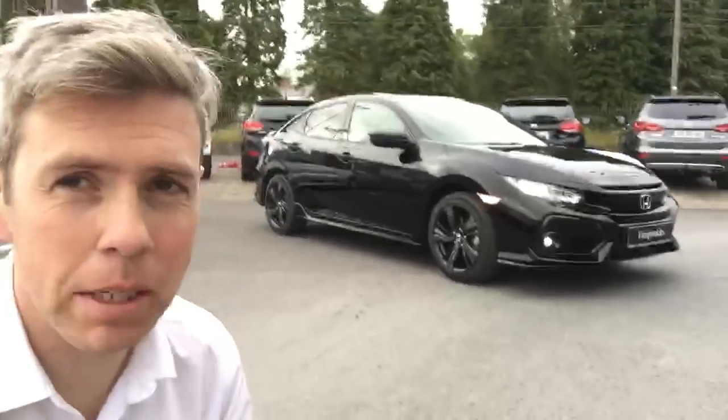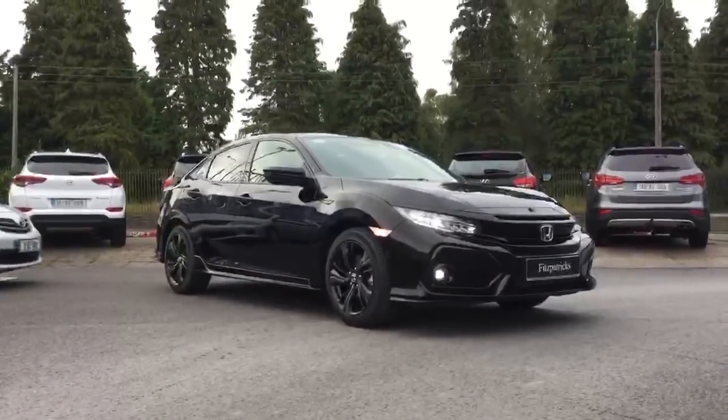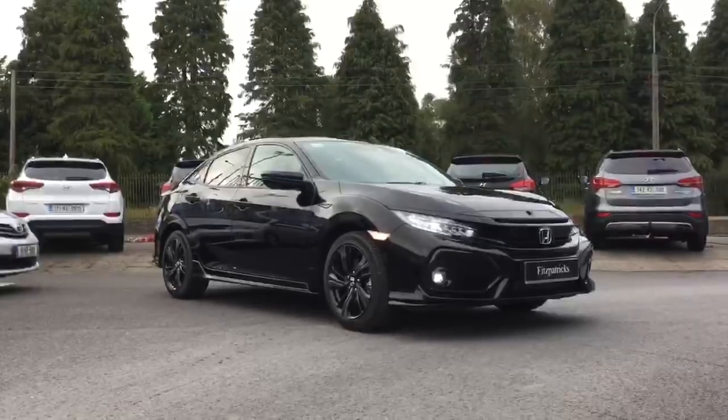So anyway, you don't care about that for the moment. The only thing you want to see is this really damn cool car. So let's have a look around. To be perfectly honest, I think I could just leave the camera sitting there like that for the next 10 minutes, and I think that's good enough.